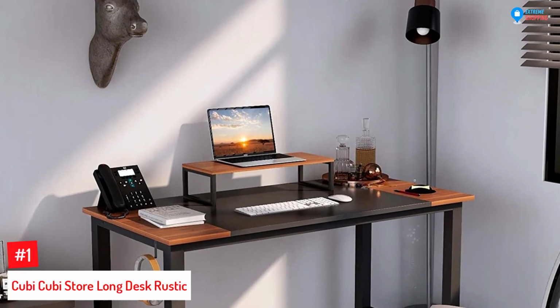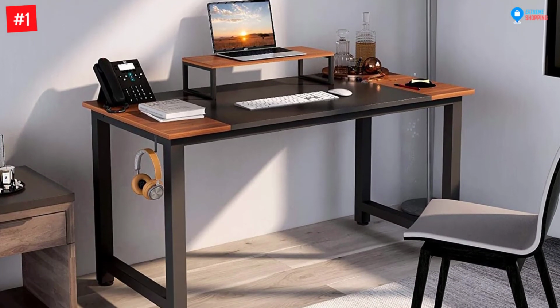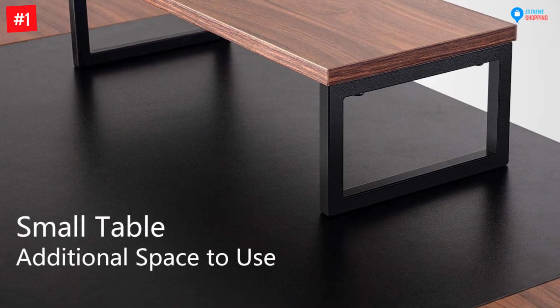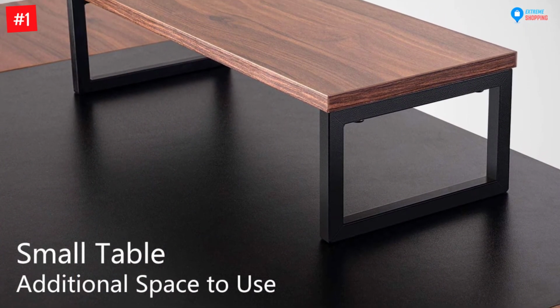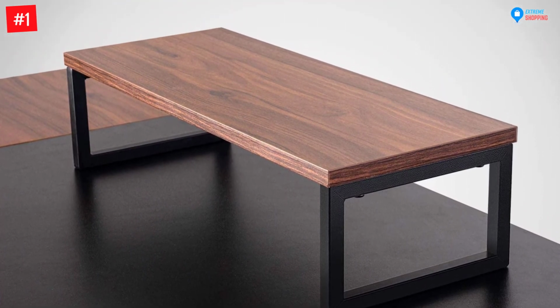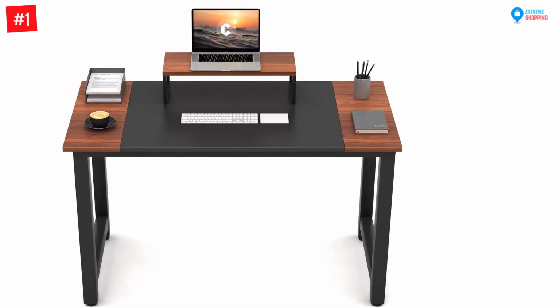Number 1. Cubi Store Long Desk Rustic. Bring home a long desk that will help you work more hours with less trouble. Set it up in the office to boost productivity. This is a great choice for drawing, writing, drafting, and computers. A dark and rustic brown wooden board has been used as the desktop. It looks elegant and adds a statement.